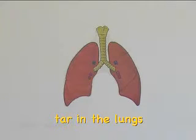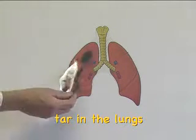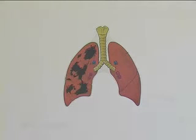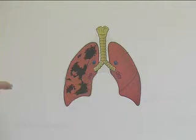Let's look at what some of that tar can do to the lungs. Now, on the outside of the lungs, a smoker's lungs look black because the tar gets in and it doesn't get out. And this picture shows the reality of what a smoker's lung can end up looking like after many years of smoking. But let's have a closer look inside.